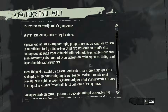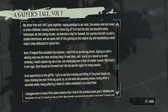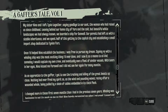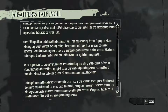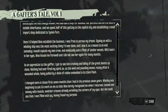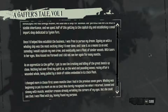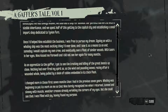My sister Nina and I left Tavia together, saying goodbye to our aunt, the woman who had raised us since childhood. Leaving behind our home city of Yarrow and the cold but beautiful white landscapes we had always known. We boarded a ship for Dunwall. Our parents had left us with a sizable inheritance, and we spent half of this getting to the capital city, establishing a small import shop dedicated to Tavarian furs. Once I'd helped Nina establish the business, I was free to pursue my dream. Signing on with a whaling ship was the most exciting thing I had ever done, and I saw it as a means to an end. Someday I would captain my own crew and eventually own a fleet of similar vessels. With tears in her eyes, Nina kissed me farewell, and I did not see her again for many months.